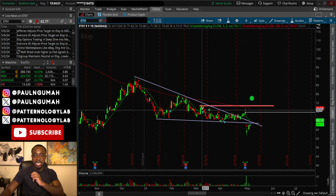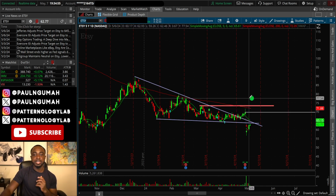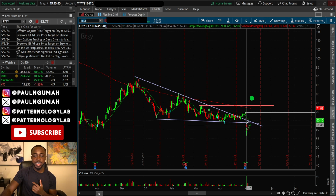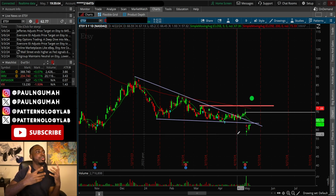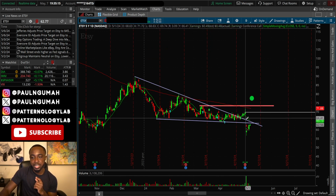All right, and this is how Etsy performed. It broke out slowly, maturely, typically without earnings. I would tell y'all again, the green circle right there, but the reaction wasn't that great. Again, holding through earnings is gambling. The move doesn't always validate the chart. Sometimes you can get this, sometimes you can get that. So keep that in mind.